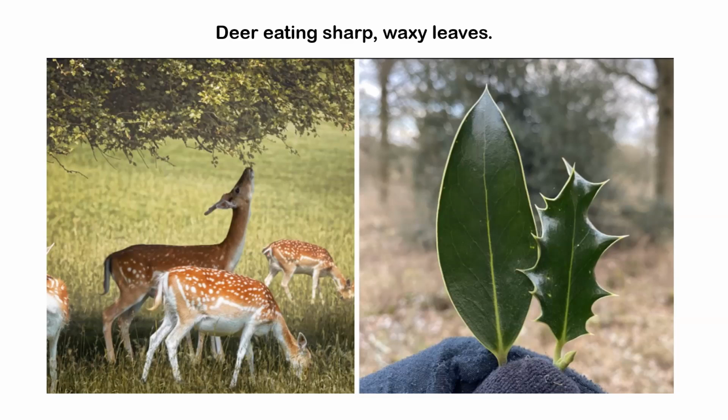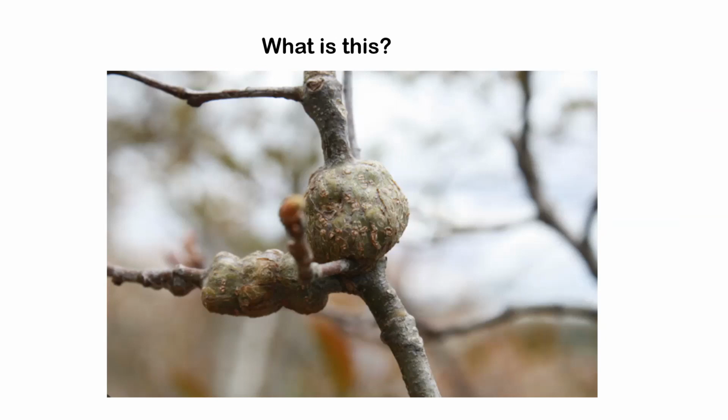Now, they don't have a brain and think the same way that we do, but they still have some ways to do that. So again, all it takes is one little herbivore and they start making these spiky leaves.